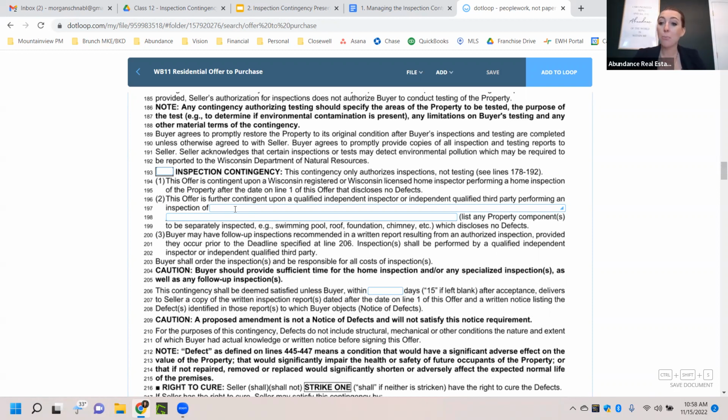Well, I promptly scheduled a foundation inspection because my ping was still going off. I'm like, something is off here. And I called the listing agent and I said, hey, want to let you know that we have a foundation specialist scheduled next Tuesday at this time. And he goes, no, you can't have a foundation inspection. I don't see anything about the foundation in the inspection report. And I said, yes, I know you don't, because the inspector did not recommend a secondary inspection.